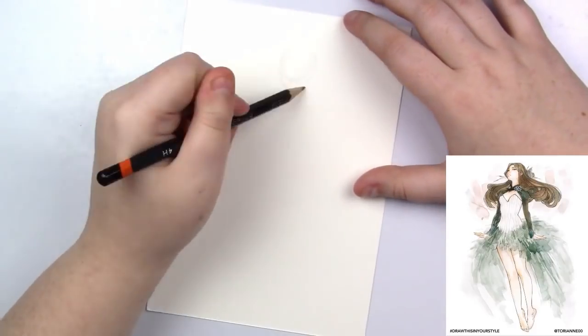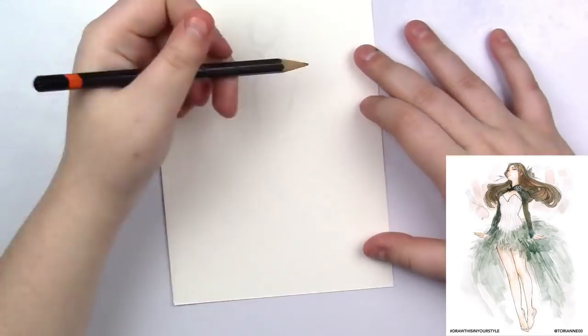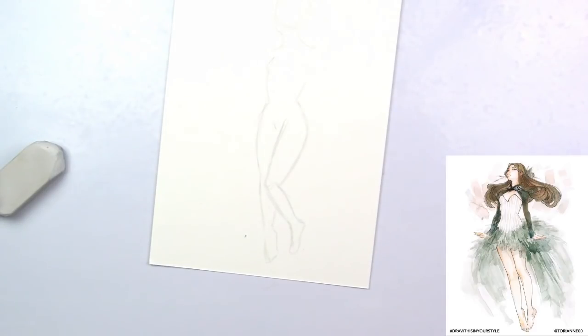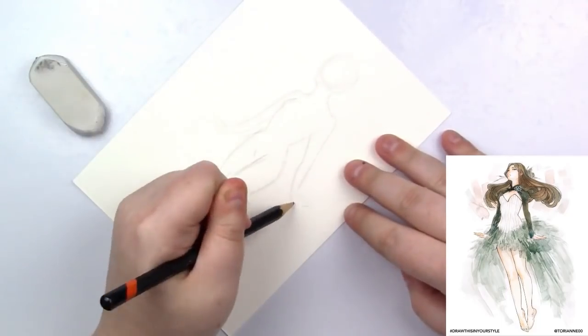Alright, now on to Tori's piece. Tori is one of my biggest inspirations, especially with watercolor, so I thought that I would draw and paint this in watercolor. I did not draw it in watercolor, I painted it in watercolor. But anyway, she's just one of my biggest inspirations.